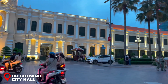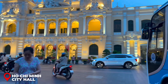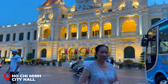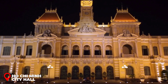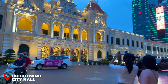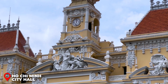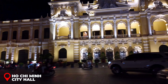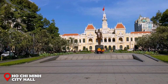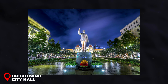While the interior of the City Hall is not accessible to the public, its exterior offers a breathtaking display of architectural beauty. The building's elegant design and ornate decorations make it a must-see destination for architecture enthusiasts and history lovers. Take a moment to appreciate the intricate details and capture the essence of French colonial architecture in your travel photos. Directly in front of the City Hall, you'll find the revered statue of Ho Chi Minh.